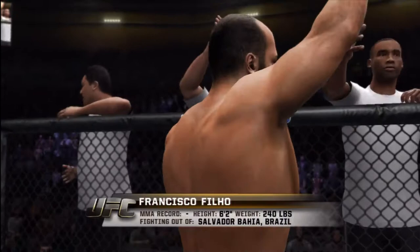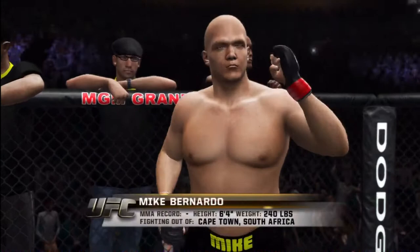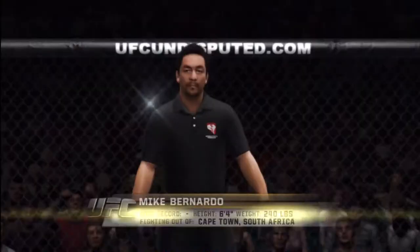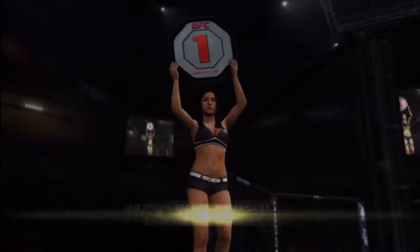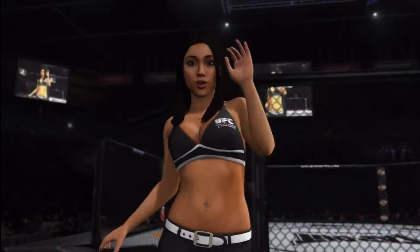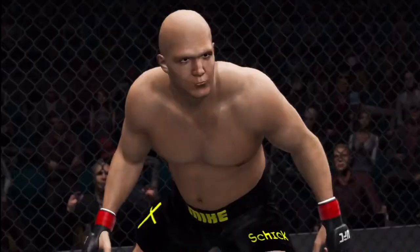And now, fighting out of the red corner. He stands 6 feet 4 inches tall, weighing in at 240 pounds, fighting out of Cape Town, South Africa. Mark the Saint. And when the action begins, our referee in charge of this contest is Mario Yamasaki. Mike Goldberg, Joe Rogan, set for the start of round number one. El Nino, the Saint.